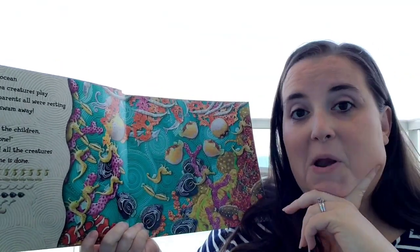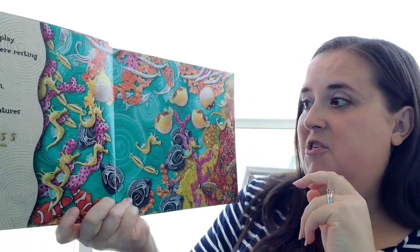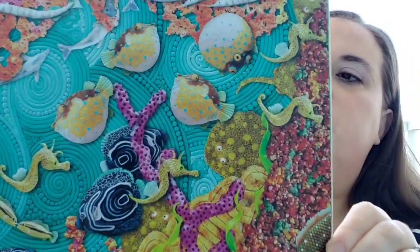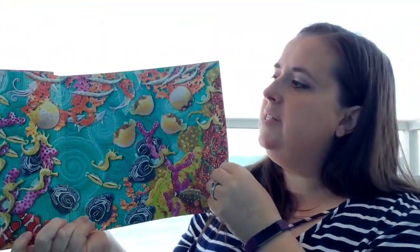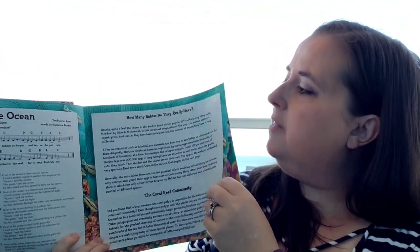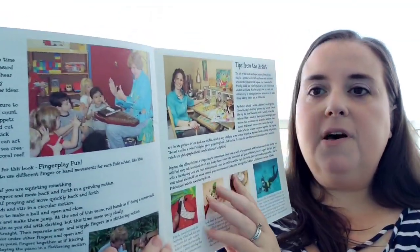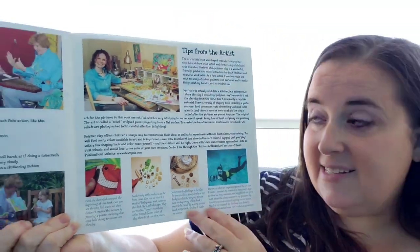So if you were reading this one at home, this would be a fun little snuggle up time where you could look for all of the creatures on this page. I could show you, but it would take us too long to be able to find them all this way. But look at all of those beautiful clay artwork. Isn't it just gorgeous? And at the end, it has the tune for the song. It has information about the babies, about the coral reef, about the animals, and information from the author and the illustrator. This is one of my favorite things. I love seeing how she creates that artwork.